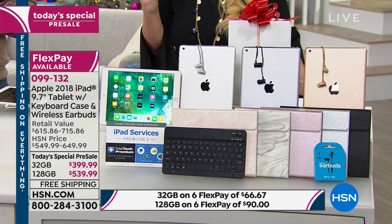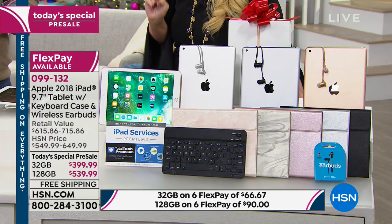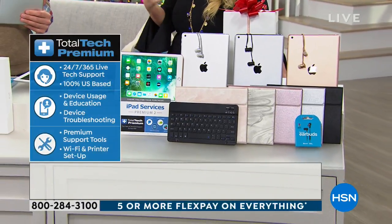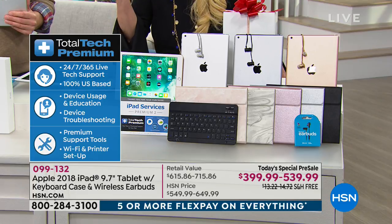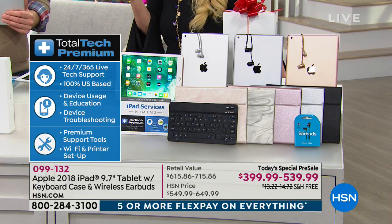And this is where it gets a little crazy. You're getting 2 years of Total Tech Premium. 2 years. Now, you're also getting the Apple Care that you would get if you walked into the Apple Store, but we extend it. We give you the 2-year tech support. So that's amazing that you're going to get that as well.